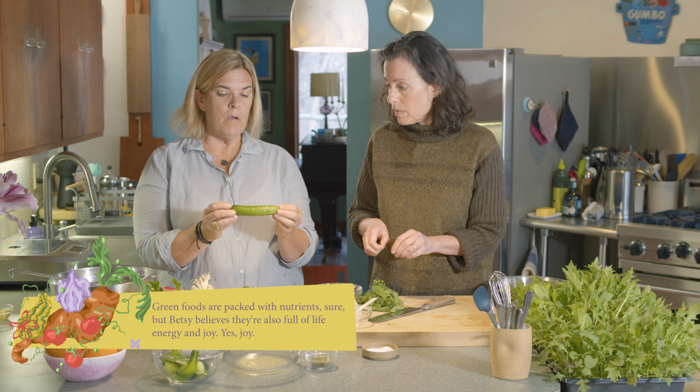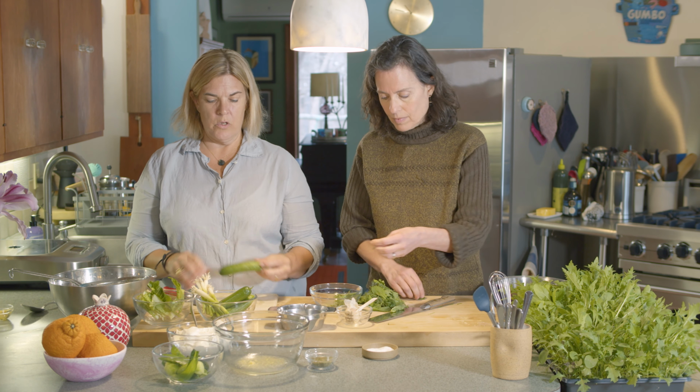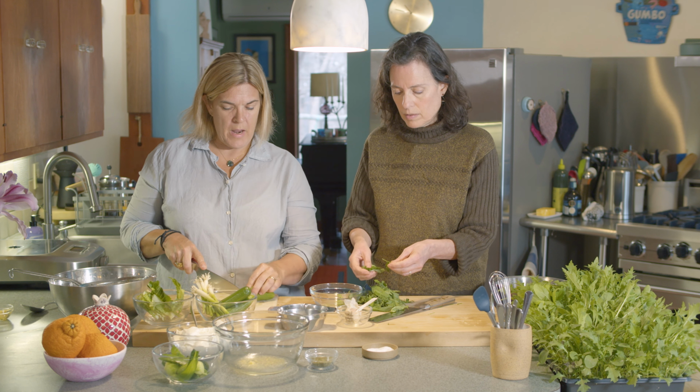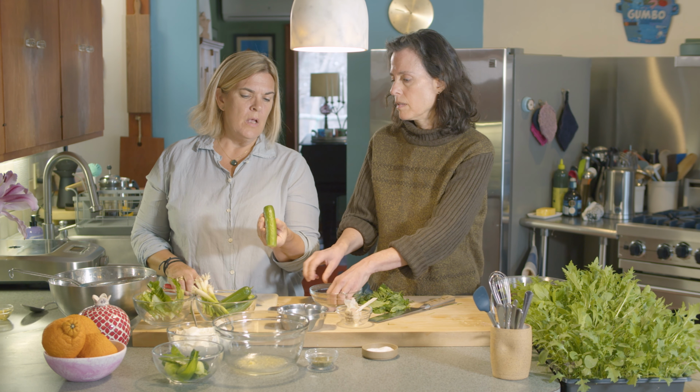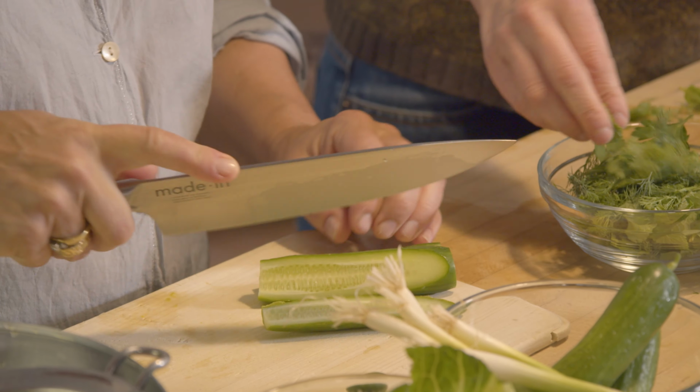For the cucumbers, I love using these little Lebanese or Armenian style cucumbers. They have much less water in them, and so they won't thin out the cacik. What's nice about these is the skin is really thin, and there's not that many seeds in it like the bigger cucumbers.